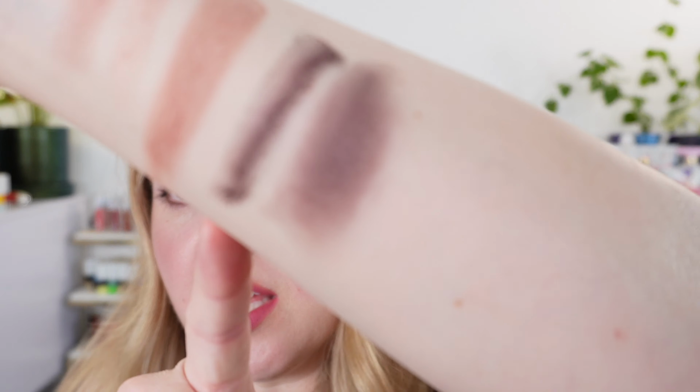So looking at the swatch again, you can see how much powder dust there is. I mean, just look at my hand here from just picking this up now. You can see little bits of powder and it's just messy. So I don't love that.